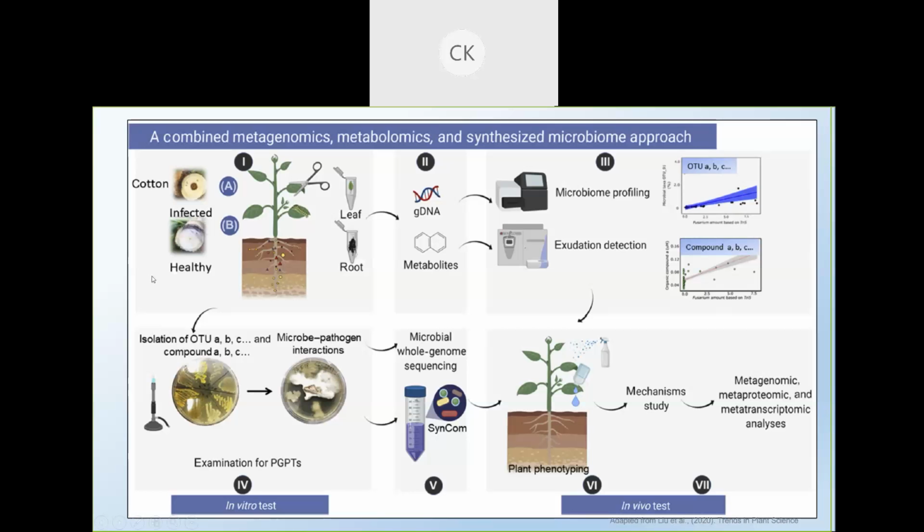What they've done here is they've looked at healthy tissue and stressed tissue. By looking at the microbiome and seeing who's there in, say, the leaf or the root, via the DNA and the metabolites, they can determine indirectly who might be key players in this process. By knowing where the changes are in the unhealthy tissue, they can look at the microbes, move on to a culture-based method or in vitro testing to see what the interaction actually might be, if there is one.